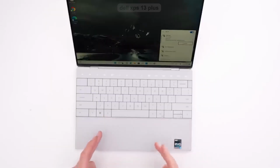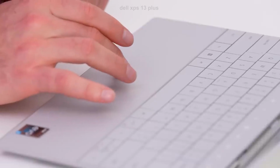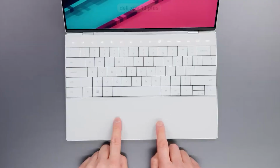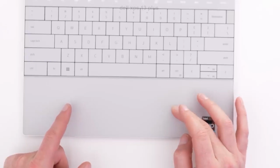The touchpad is also different from the usual one. It has no visible buttons or borders, and it blends seamlessly with the palm rest. The touchpad is also haptic, meaning it vibrates when you click or scroll on it. The touchpad is very responsive and accurate, but some users might find it too sensitive or hard to locate.